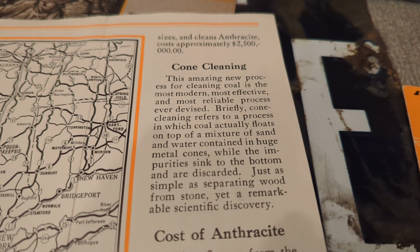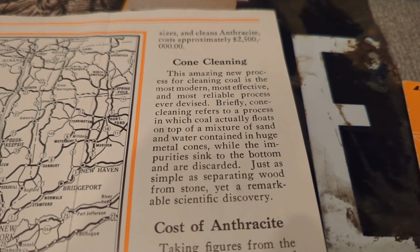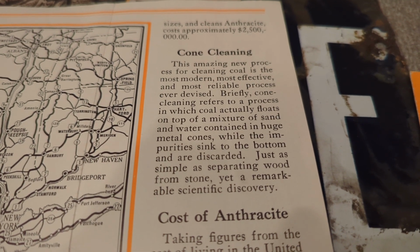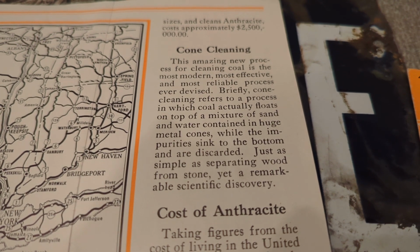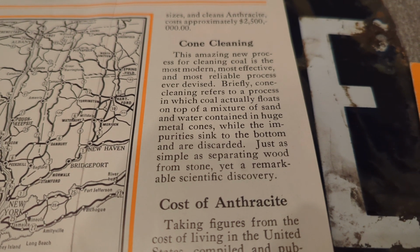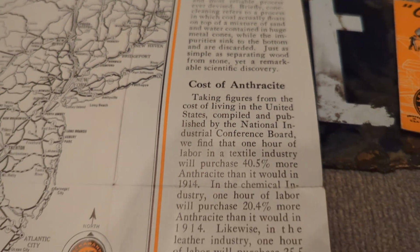Cone cleaning. This amazing new process for cleaning coal is the most modern, most effective, and most reliable process ever devised. Briefly, cone cleaning refers to a process in which coal actually floats on top of a mixture of sand and water contained in huge metal cones, while the impurities sink to the bottom and are discarded. Just as simple as separating wood from stone, yet a remarkable scientific discovery.